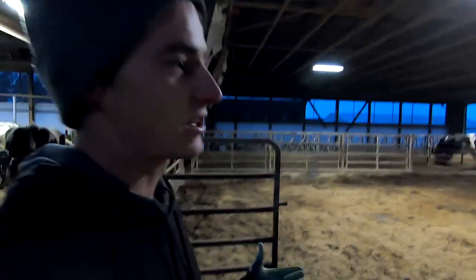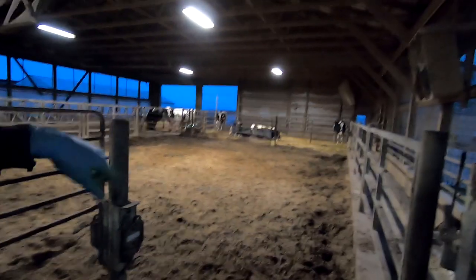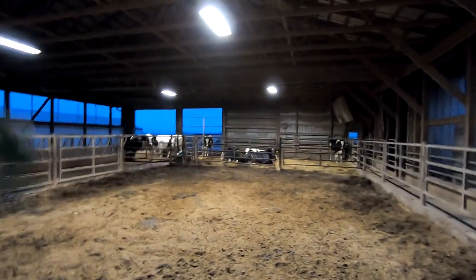I like it. The only downside is it takes quite a bit more bedding to keep them dry. We use more bedding in this pen for about 25 head than we do for all the 160 head out in the freestyle barn. Those cows back there are the pre-fresh cows, or the cows that are about to have calves.